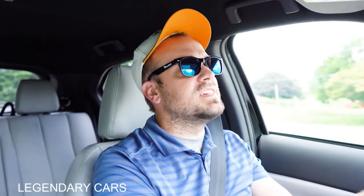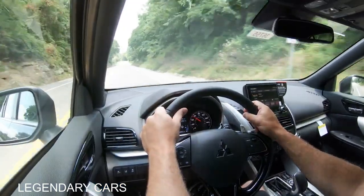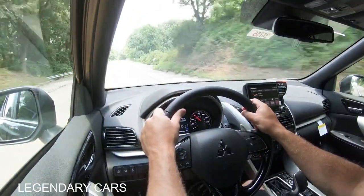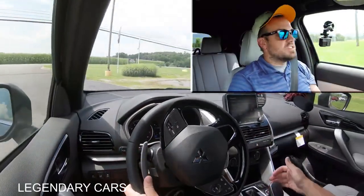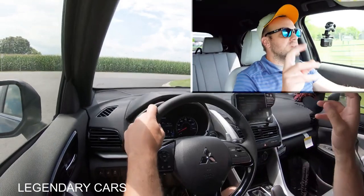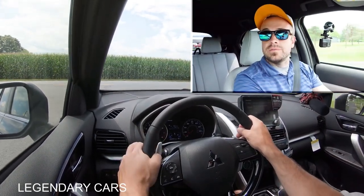Let's put the paddle shifters and acceleration here to the test at the same time. Keep in mind, this is going to be simulated shifting because we are in a CVT after all, but still, let's see how quickly they react, and let's see how quickly we can get our new 2023 Eclipse Cross here up to speed. All right, so before we do this, to put it in full manual shift mode, just slide the shifter all the way to the back and to the left. It is then going to display what simulated gear you are in up on the gauges there. We're going to go ahead and slide it into first gear.